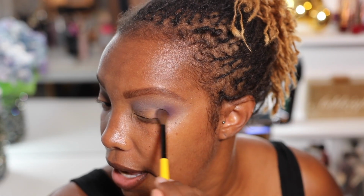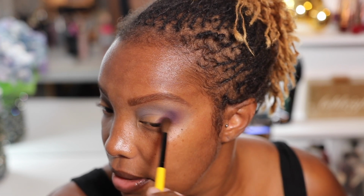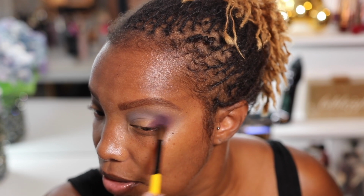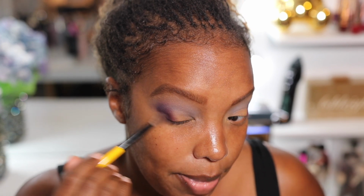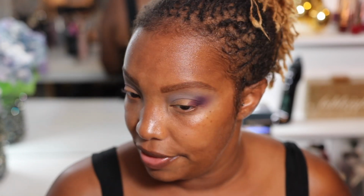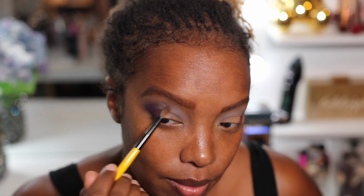I just feel like I haven't had a chance to really play with my eyeshadow palettes this year because of me being so sick this summer. So I'm still catching up on releases. So to use something once or twice, 3 times, I'm really happy about that. I'm already telling you, I think this is one of my favorite palettes of the year by far. Just gonna take a smaller blending brush and just tweak it up here.